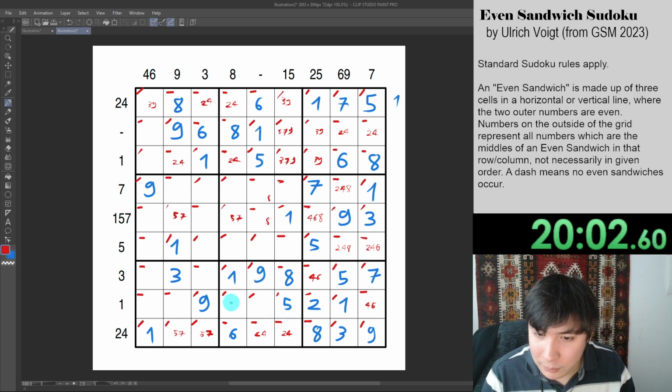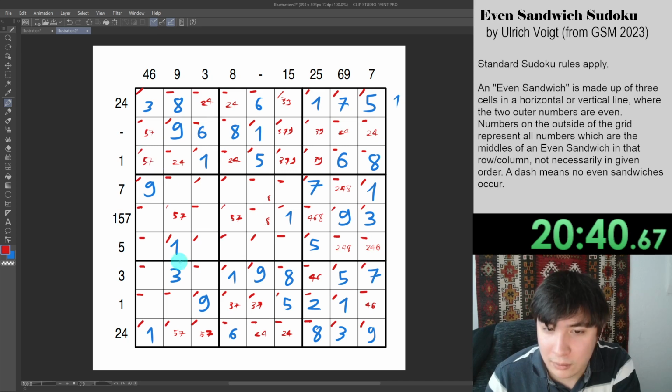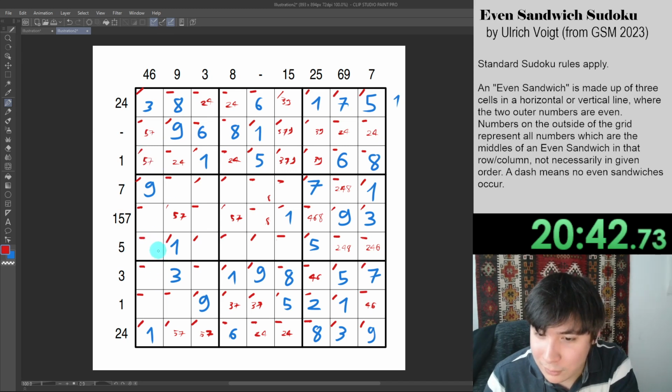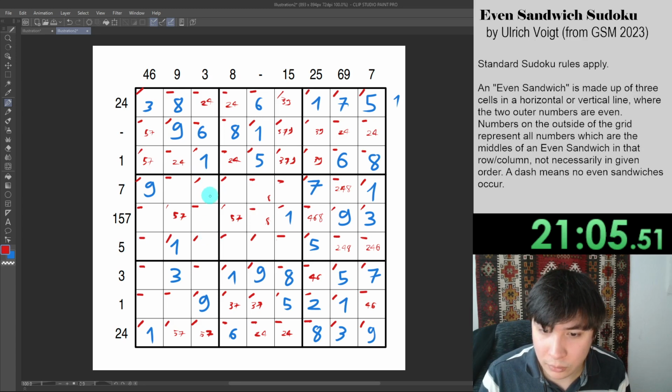Here's a 3-7 pair. I'm just checking over the sandwich logic here, and I do think every single sandwich is satisfied. We just need to fill it in. Get our 3 here, 5-7. Whoops, 5-7 pair looking down. Not that it matters since these are all the even numbers. But let's look at the odd numbers first. 3 can only go in these two spots.